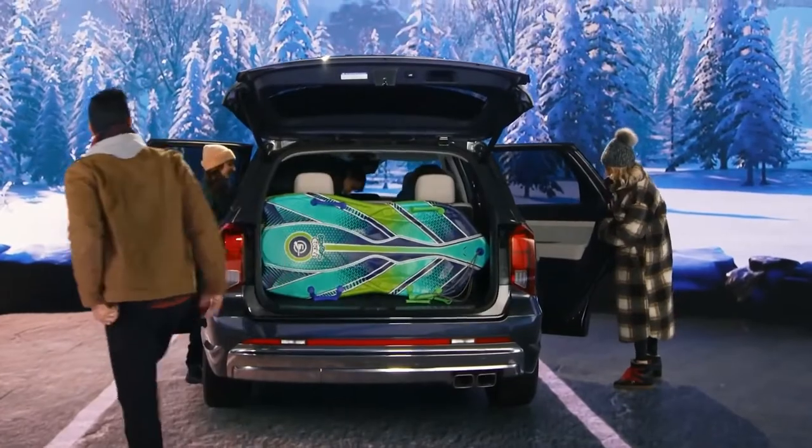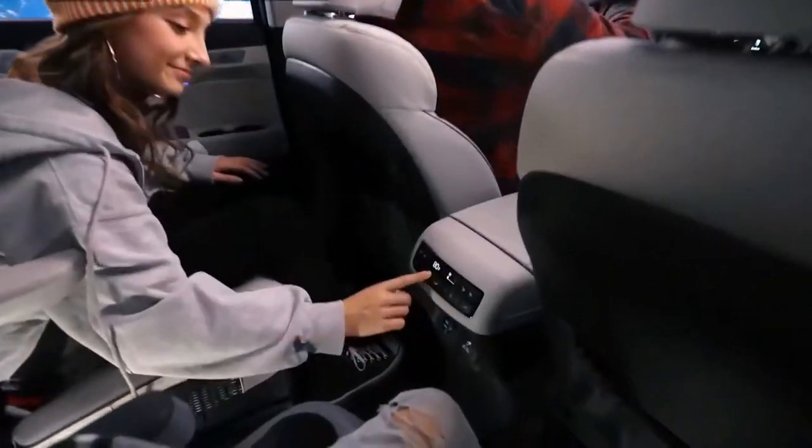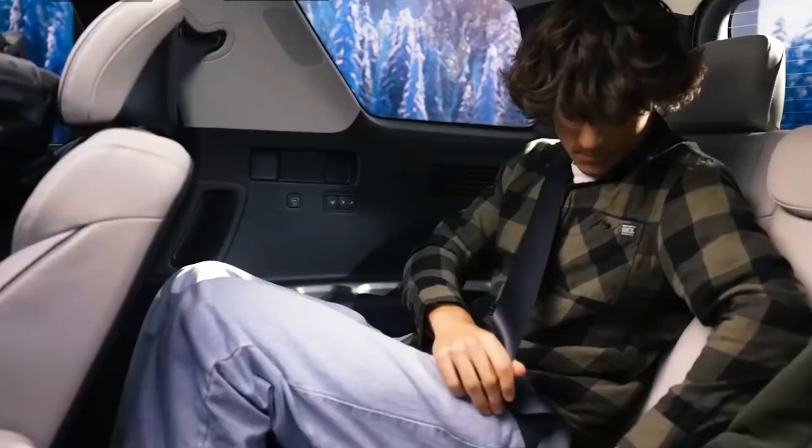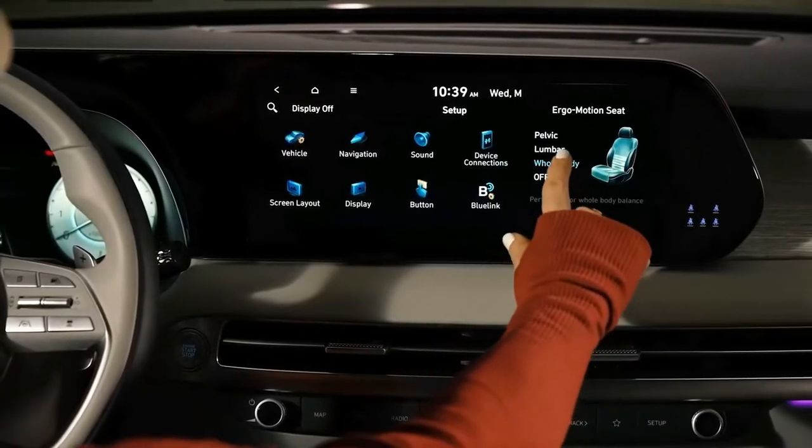Palisade is made for those road trips. Did you try the heated seats, all three rows? Oh yeah, no one left behind. We all get that nice warm up after a day on the slopes. Oh, even better, I love the Ergo Motion seat. It's like getting a therapeutic massage.